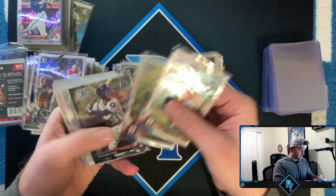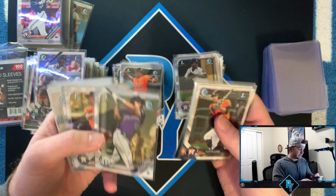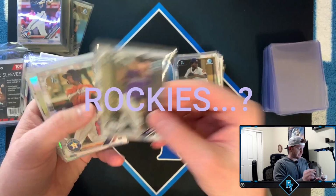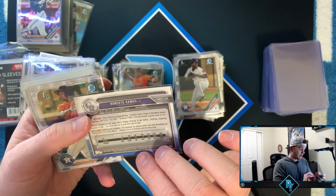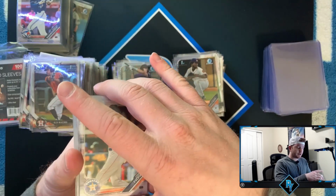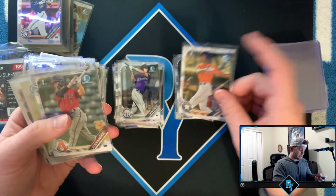All right. Miguel Angel Sierra, Roberto Ramos. These Astros prospects, honestly, they rake. They do. Like, his stats are really good in the minors. So we'll see what happens with him, but I'm not going to get too hyped over the good hitters in Colorado. Freudis Nova, Bowman Chrome. I like that. That's nice.